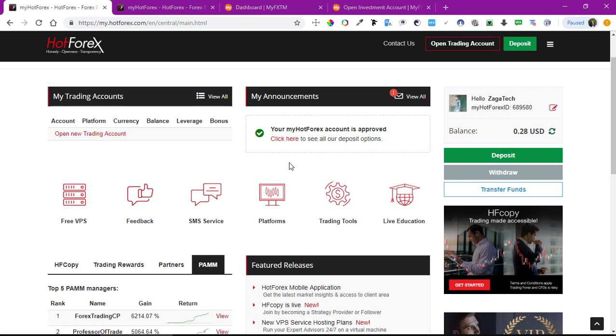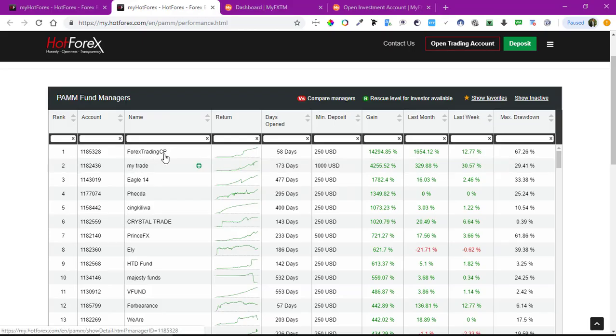Before you do that, you have to analyze all the managers. Forex Trading CP, that is his nickname. Then the name he answers as the manager. Then the open days is 58 days. Then the minimum deposit you can deposit as an investor is $250. Then you see their gain, the last month gain, last week gain, and maximum drawdown.